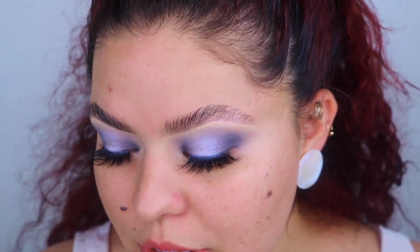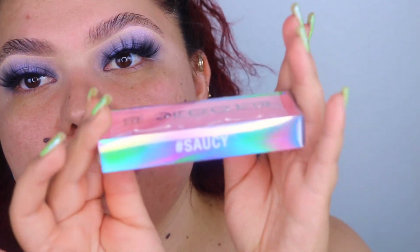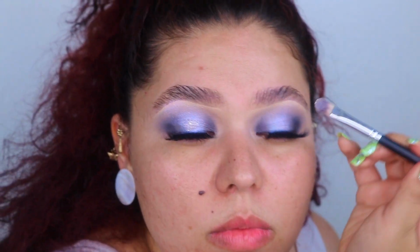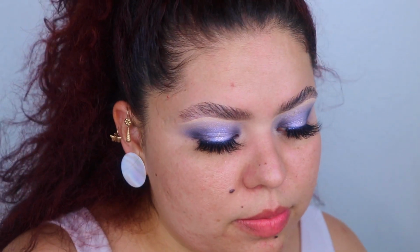Okay, you guys, so these are the lashes. I feel like they look so beautiful. I love this style. So this, once again, was in the style Saucy. So here they are. So pretty. And actually, I decided to add a little bit of this Diamond Dust Glitter and Glow by Stila. I'm just going to add a little bit of this to the center. And I feel like it just looks so pretty. Just a tiny bit.